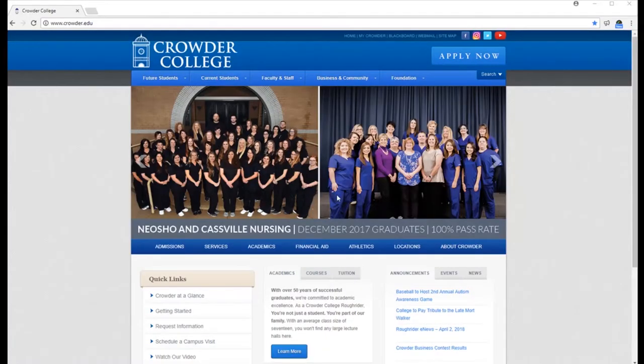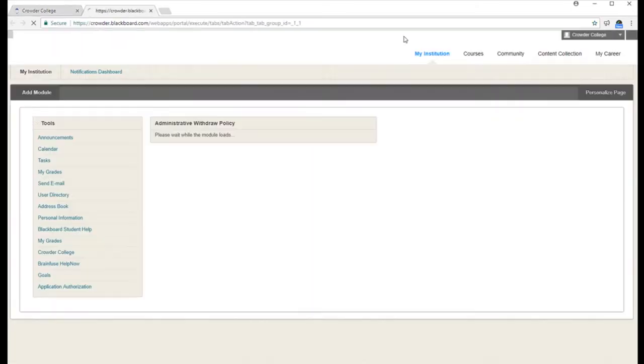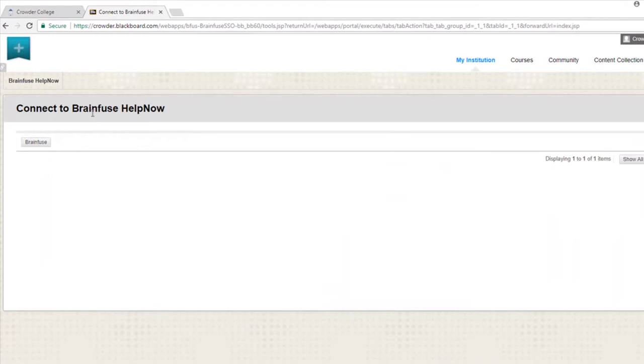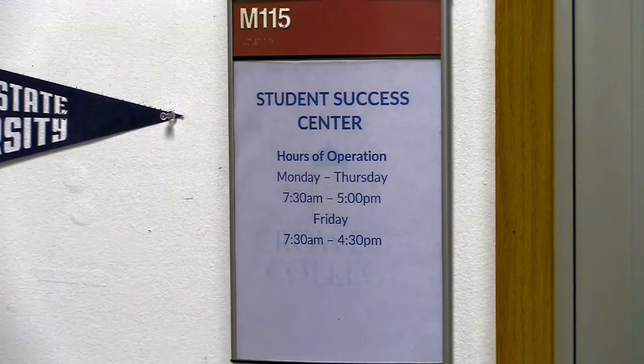You can also get free online tutoring through a company called BrainFuse. Log into your Blackboard site, look under the Tools menu, and click on the BrainFuse link. Then you can be connected to online tutoring. Any questions about the services, contact the SSC.